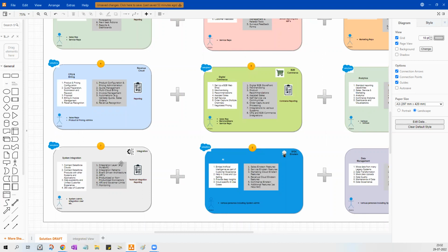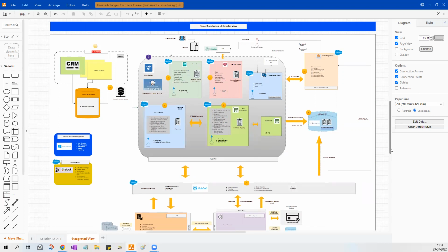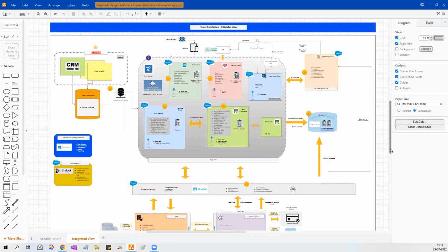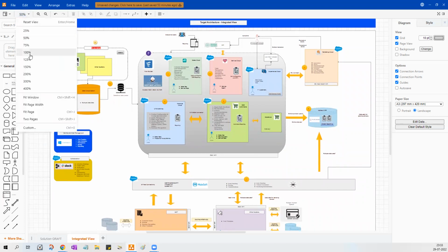So Pat has done a lot of background work, right? He's a good architect. He has done a lot of background work already, so we are not going to recreate this diagram. It's already here. How can this all be seen in a unified way? So that's a target architecture integrated view. I'll try to zoom it out.